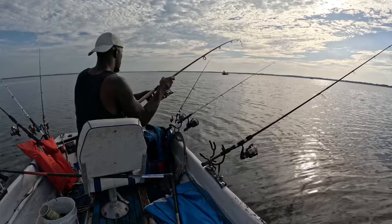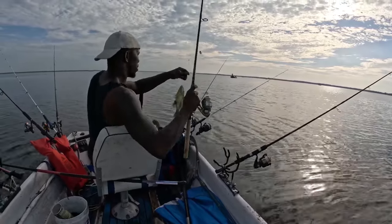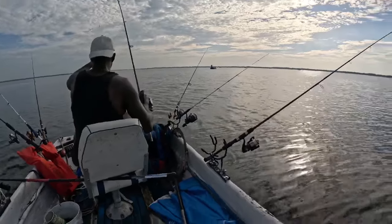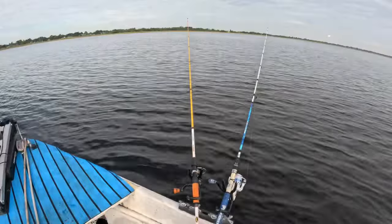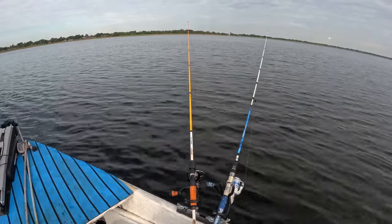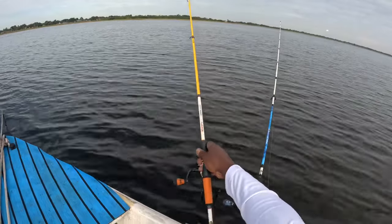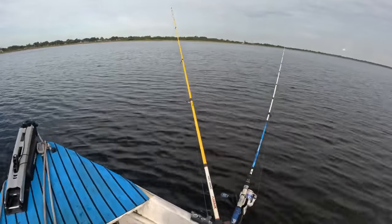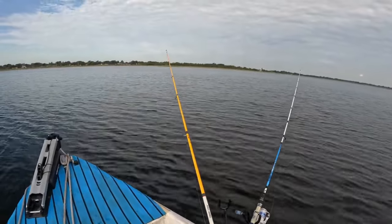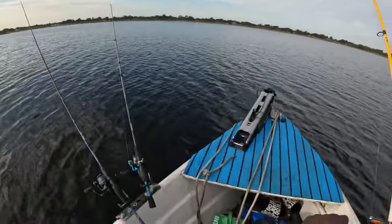Trying to feed the fish. Nice one coming in. Nice shellcracker. Think I'm getting a bite, guys. He might be on it, he might not. Let me see. He down. He down.